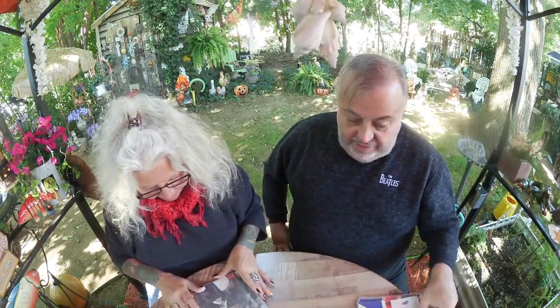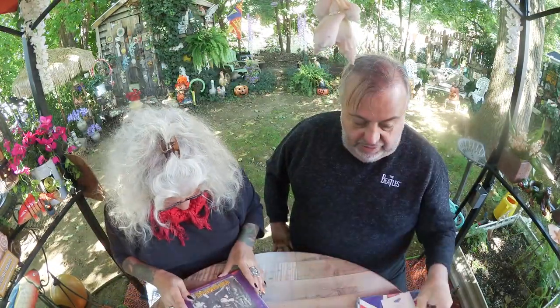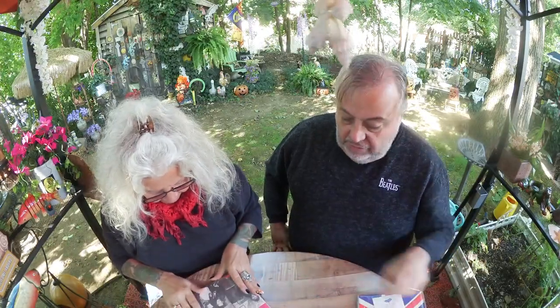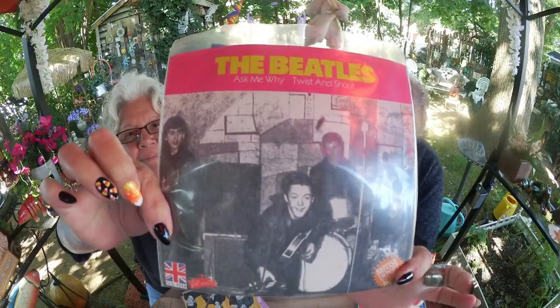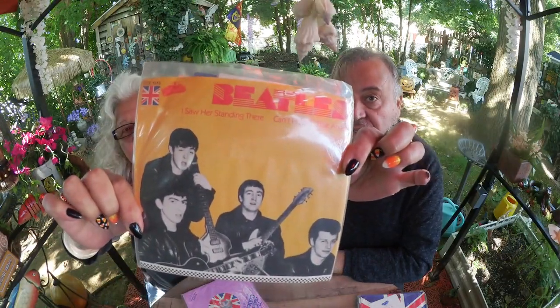There's another one of those little cards. Yeah, this one in here too. Talking About You and Shimmy Shake. Shimmy, Shimmy, Shake. Long Tall Sally and I Remember You. Ask Me Why and Twist and Shout. Look how young Paul is in that picture. These are really beautiful. I Saw Her Standing There and Can't Help It, Blue Angel. I'll show you how long ago I Saw Her Standing There was written.